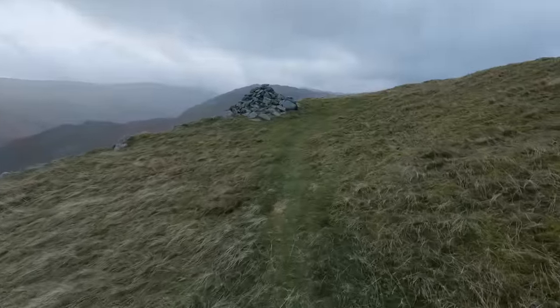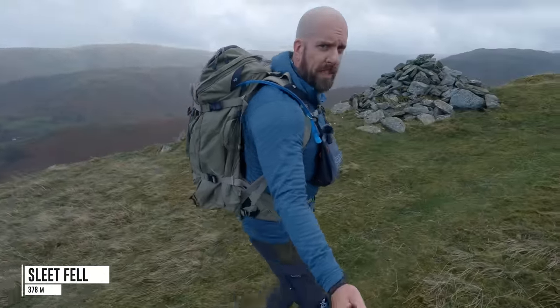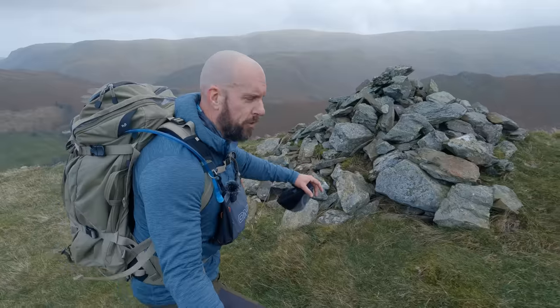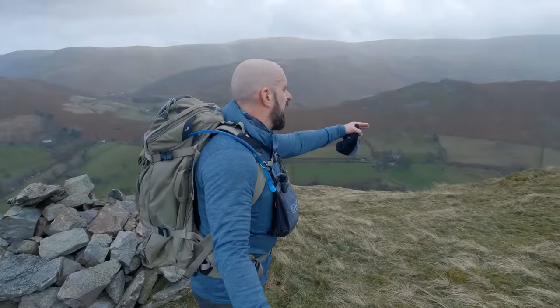Okay, here we are on the northern end of Sleetfell. This is the first cairn you get to. This is right above Cat Crag. If you have a look on the map, Cat Crag will be just down here somewhere.